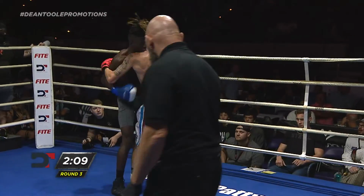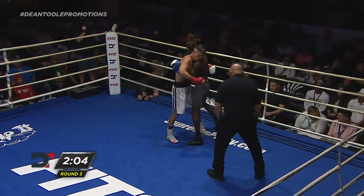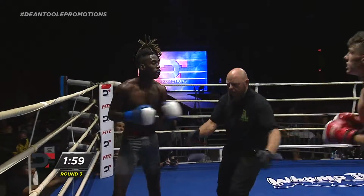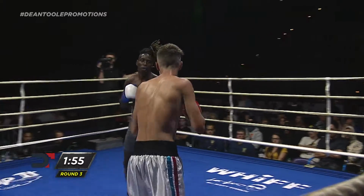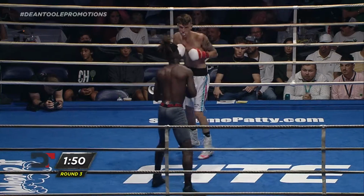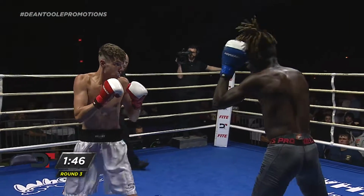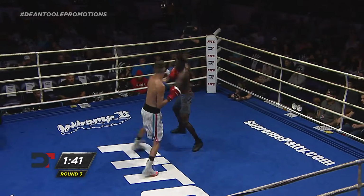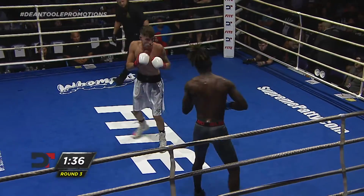Rogers lands the short right hand as Gray steps into the pocket and into the clinch. Separation from Larry Downs Jr., right back to it. Left hand from Rogers. That turned Gray, cut him off balance. Gray with the jab. Rogers right back with the jab of his own. Body then head from Gray with the right hand.